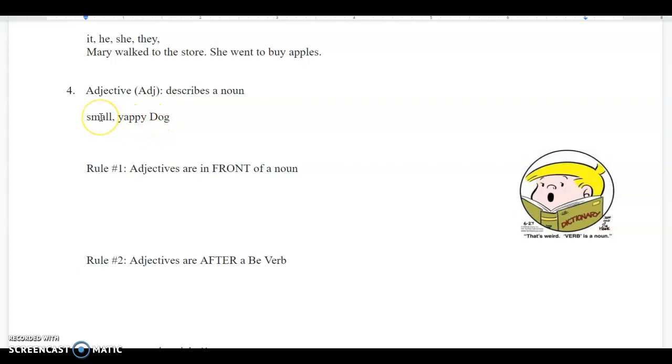But we're talking about adjectives, and here are the two adjectives that describe this specific dog, and it is small and yappy. Notice it goes in front of a noun, right? So that's rule number one for the English language. Adjectives come in front of a noun. Now, it might not be the case for other languages.